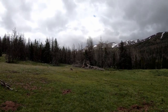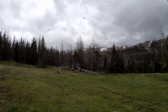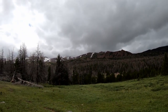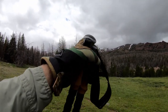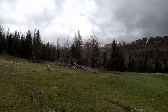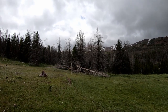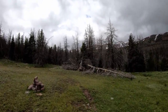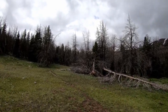Looks better here, but man, it was just muddy, sticky mud, so I was going around most of it. I don't know which ones are which, but all of these peaks along this stretch here, there's like four peaks, and they're all named like Northwest Black's Fork Peak, South Blackboard's Peak. I don't know, there's a bunch of them. I remember reading that on the map when I was checking out the route.